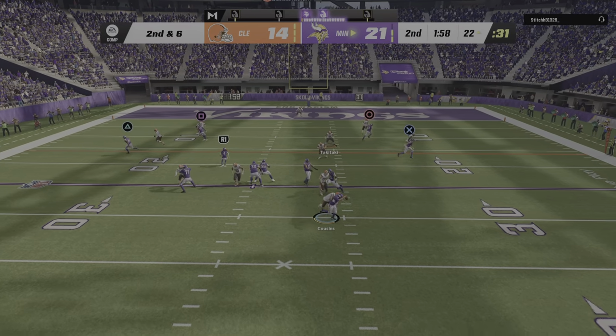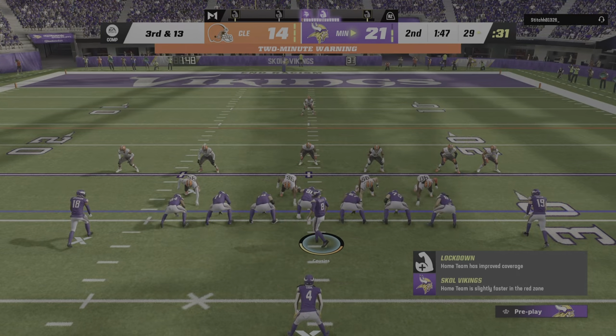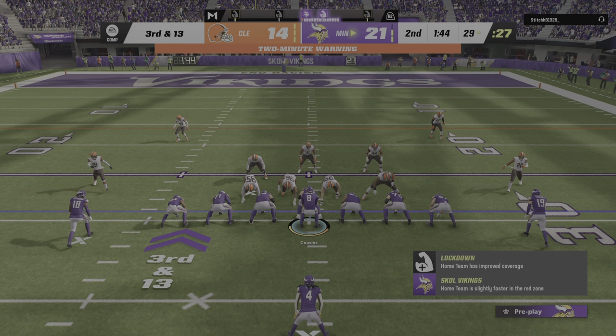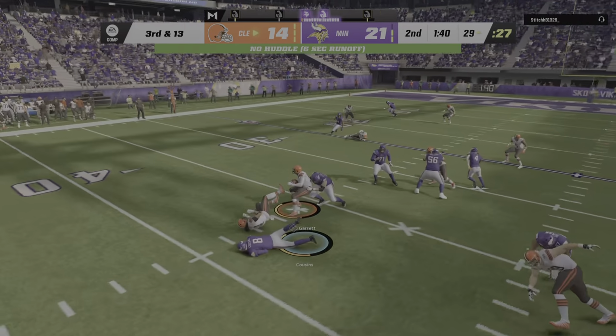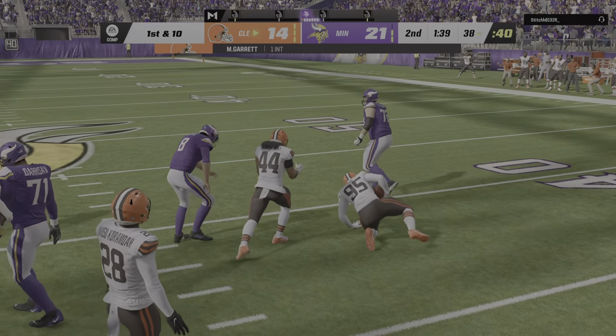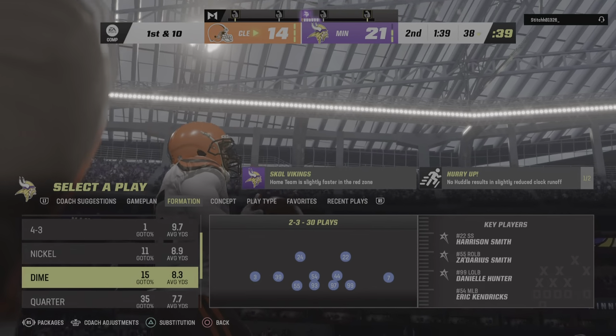Cousins now, and he can't find anywhere to go with it. And he goes down. So now after the sack, Cousins and the Vikings come up here, third and long. Well, that's into a sea of bodies, and it's intercepted. And the Browns are going to get the football here as he gets this up to the 38-yard line.